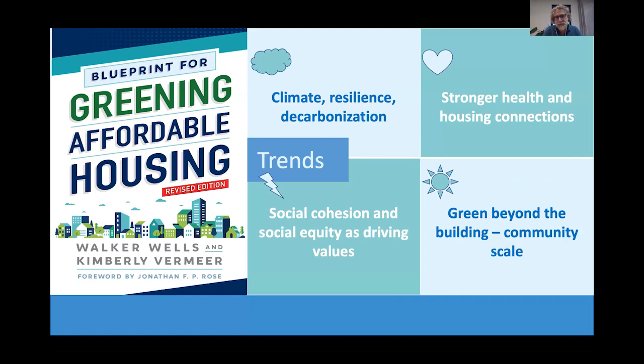So, when we were putting the book together about 3 years ago, we did identify these three trends. We saw that there was an interest in looking beyond the scale of the building and looking at community scale strategies, sustainable neighborhoods, community solar, sort of broader impact. Continuous increase in information about health. Some of that will come up today about health issues related to combustion-based appliances and leakage of methane into living spaces, and trying to stop that, get rid of that, come up with alternatives. Social equity, and thinking really about how technological innovations can benefit or burden different populations. And then finally, this move towards climate.